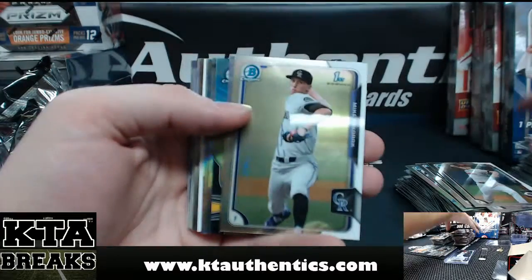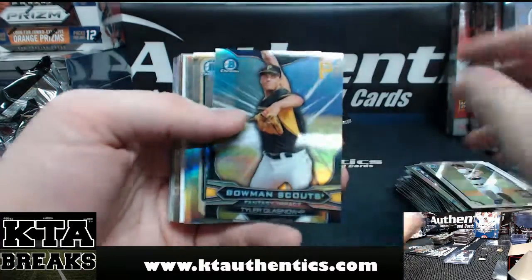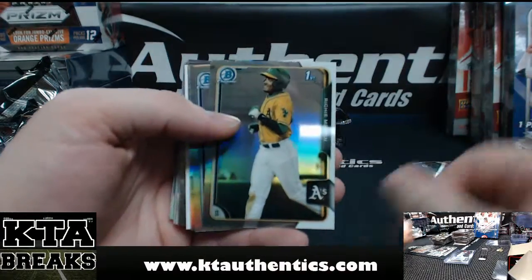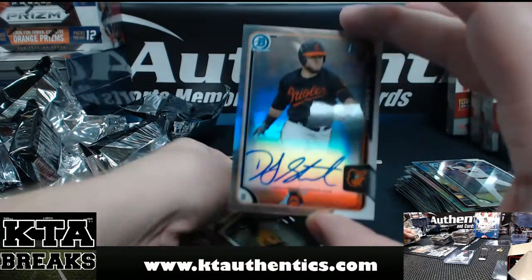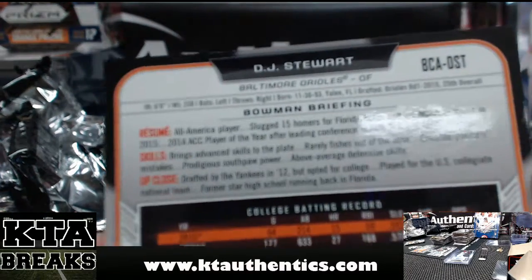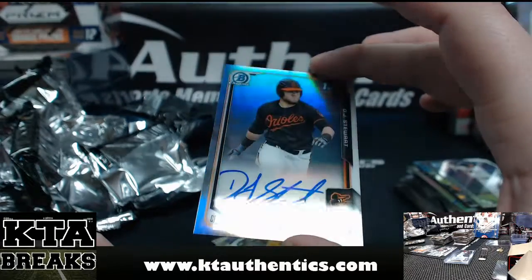All paper. All right, we got Nickerack and Bickford. Glasnow, Scouts. Richie Martin, Refractor. Drew Jackson Refractor, and nice Refractor autograph DJ Stewart. It's a nice box. 25th overall pick, DJ Stewart.